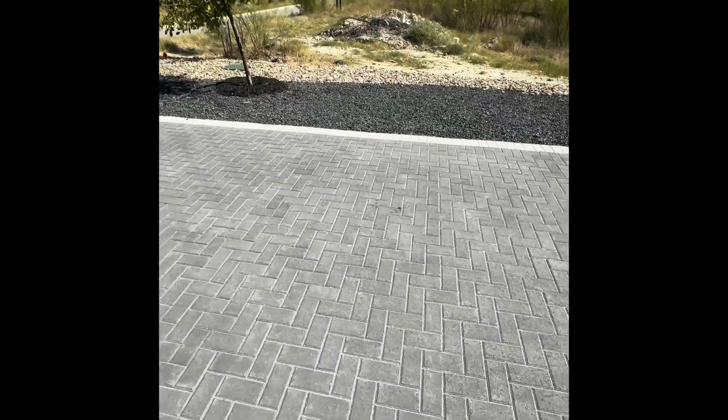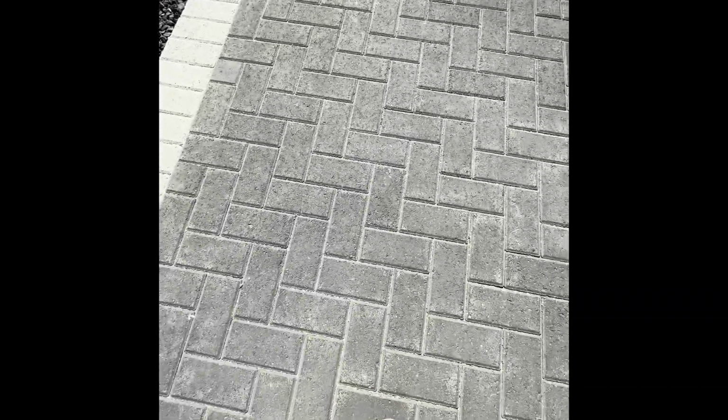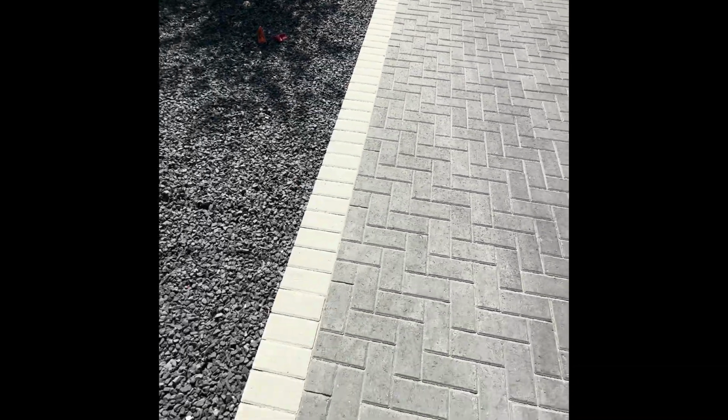I mean, we're talking $3,000 difference overall, square foot to square foot. And then look down here, look at these joints. Look at the consistency in the joint sand. So we use a special polymeric joint sand that's super fine, goes down in there and has a polymeric additive that when we hit it with water, it locks it into place. Doesn't go anywhere. Inhibits weed growth. There's just so many benefits to polymeric sand. And yes, it costs like 50 cents a square foot.